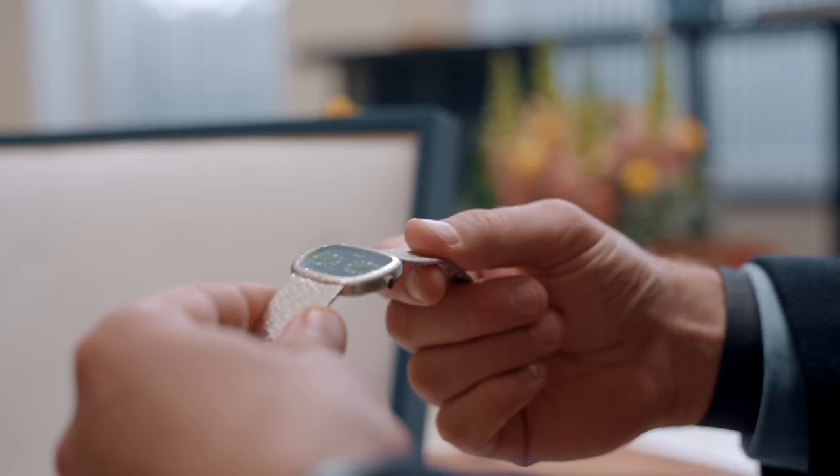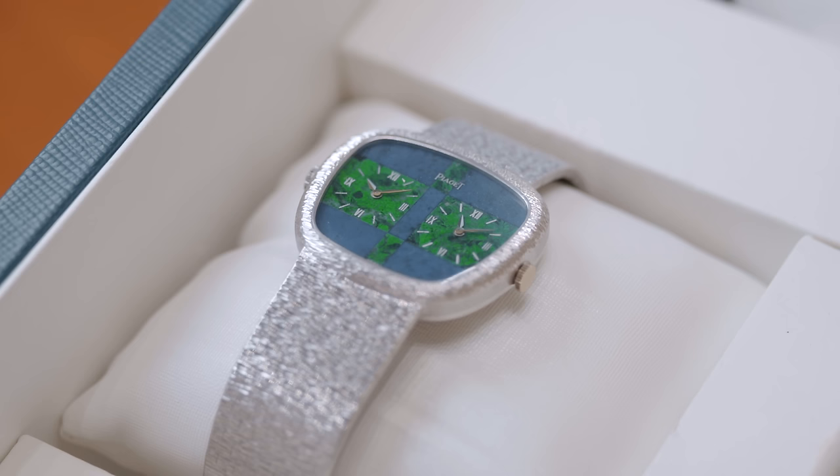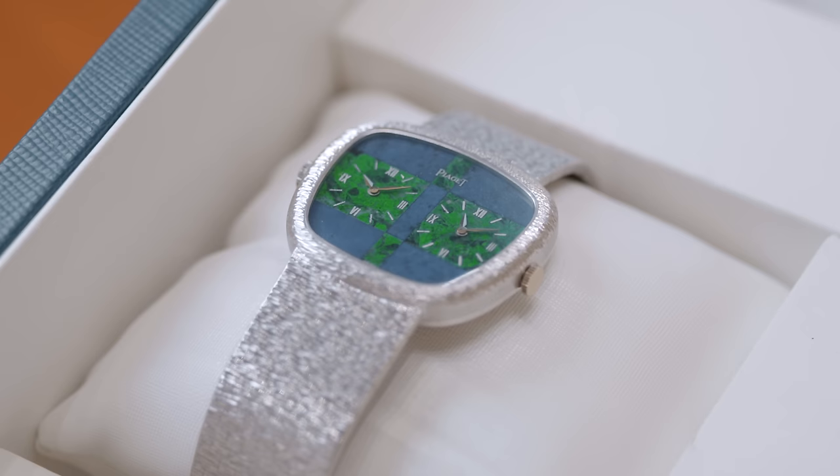It's just so elegant. And of course, you've got the twin crowns on each side of the case to adjust the time. Yeah, exactly. Dual time. And the movement was something that Piaget developed. Exactly. Developed a small movement, which was sometimes also used for feminine models, jewelry or not. But for the dual time, it was just perfect because it's 10 millimeters in diameter.